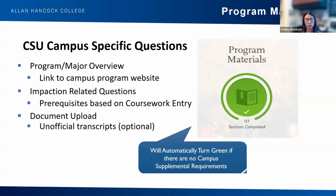The program material section is going to vary depending on the campuses that you have checked off. If you're only applying to one campus and there's nothing to do in that area, it might green check already. If there are questions that they're asking, or they want you to upload a transcript or a personal statement, super rare that would happen, but maybe it's a specialized program that wants you to write something or verify that you have certain major prep classes. That will all be in quadrant 4 with the program materials. It will show that you haven't completed it if you haven't answered questions for maybe one of the campuses. So sometimes there's nothing, sometimes there's a little bit, and sometimes there's a lot of things that they're asking for. It really just depends on the campus.